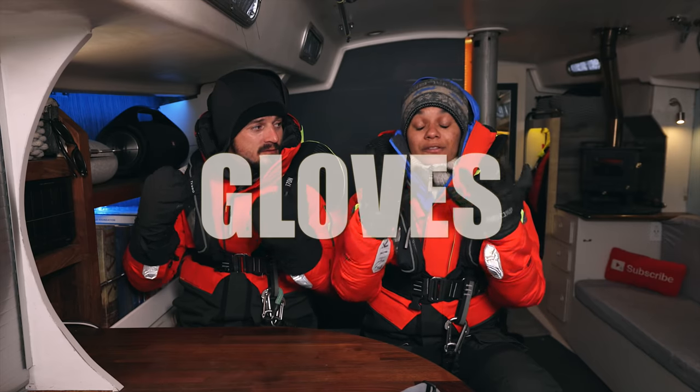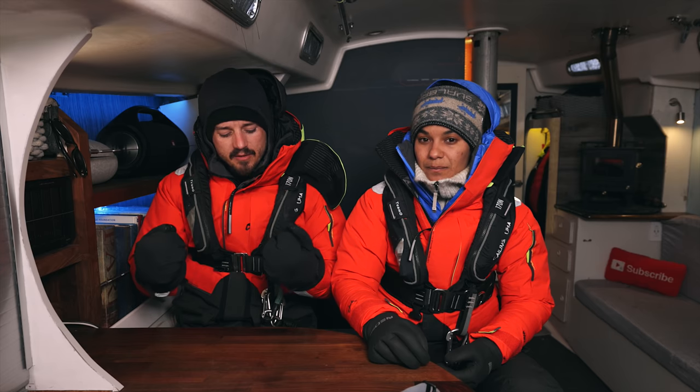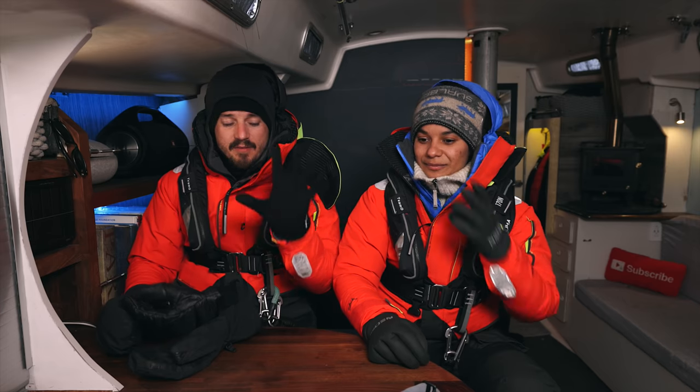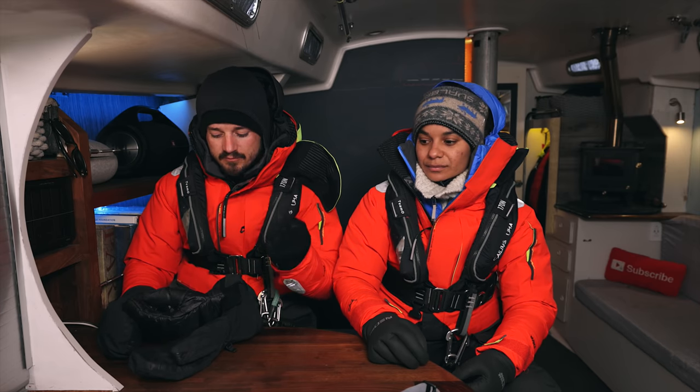Next up, let's talk about gloves. There are two different types of gloves that we wear when we're sailing. The first kind is what Dan is wearing. Yeah, so these are more of a winter, ski-style glove. It's a Gore-Tex outer shell, and then inside of that we've got our down puffy layer, and then inside of that we've got a merino wool five finger, like normal glove liner.